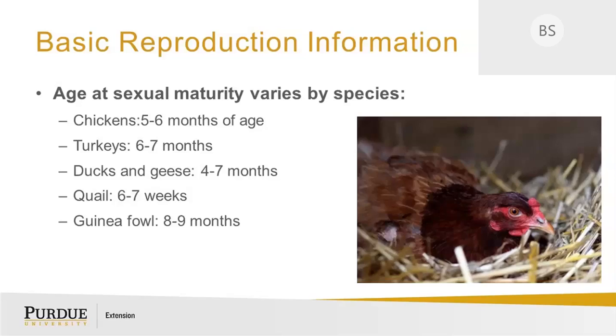So that means it's going to take up to 5 to 6 months from the time you get those chicks to start seeing the beginning of egg laying. And the first eggs that you get will be fairly small, and it'll be later in that laying cycle that the eggs will get larger.